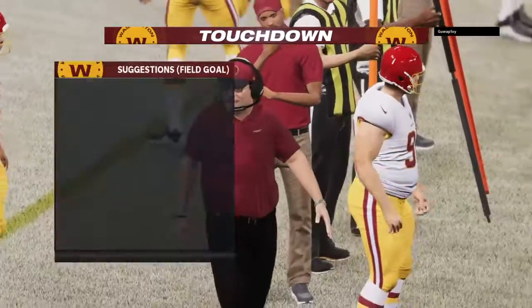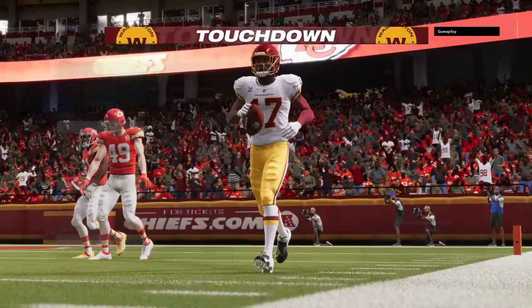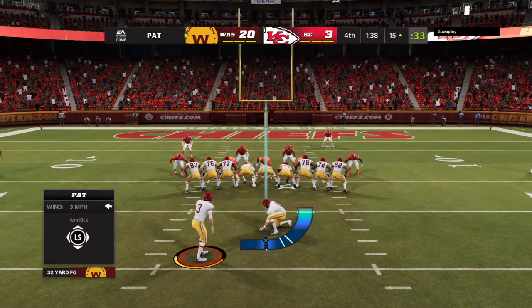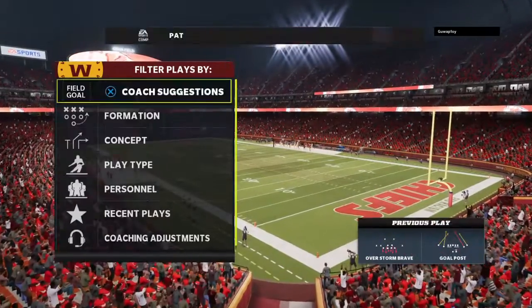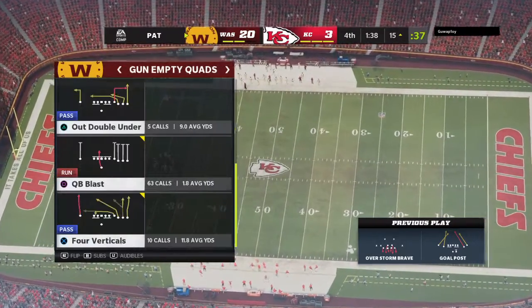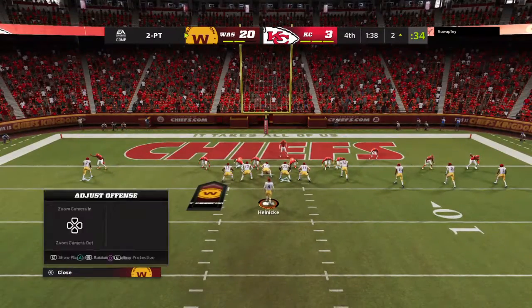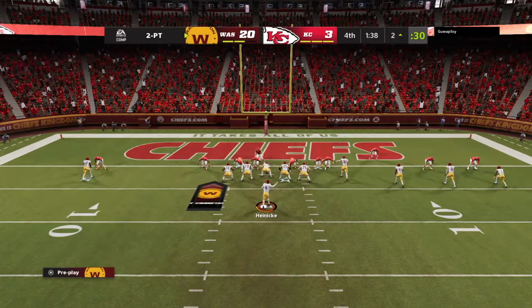Touchdown, Washington. Terry McLaurin, 45 yards. And the interception by the Washington defense leads to a touchdown. And Washington now going to use the first of their 3 timeouts as they'll head to the sideline and talk over what to do next. And now they'll empty the backfield here as they elect to go for 2. Watch tight end, tight end's right.